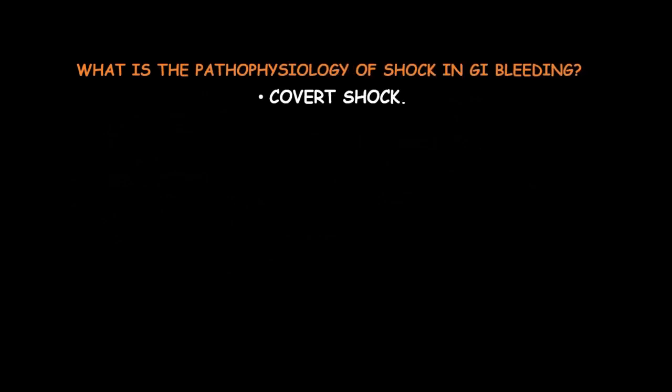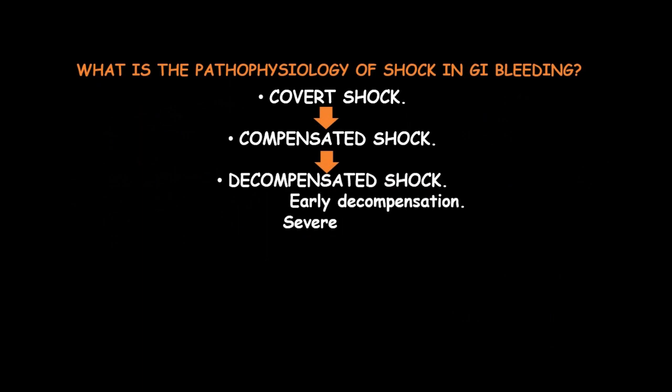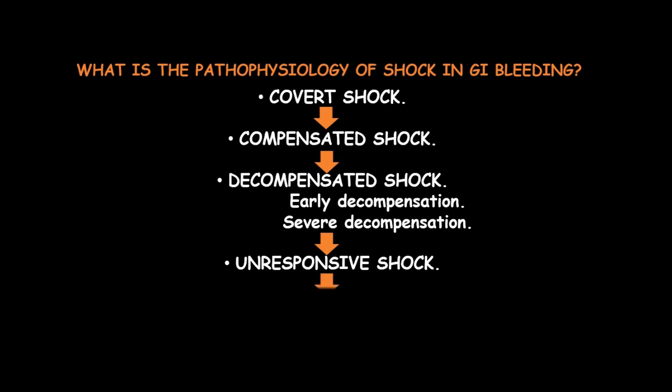Shock in GI bleeding starts from covert shock, then proceeds to a compensated shock, decompensated shock, which is either early decompensation or very severe decompensation. Then, if not managed, it proceeds to unresponsive shock, which therefore leads to irreversible shock that causes death in these patients.